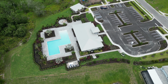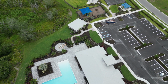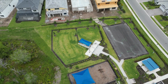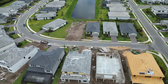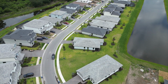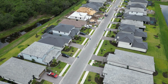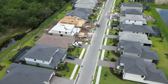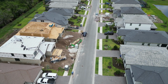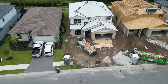So there you see the amenity center here at Sapphire Point, which is basically done. They're just waiting for Manatee County to inspect and approve it so they can open up that pool for everyone. I also wanted to point out one of the big advantages of buying an inventory home is not only the speed to move in, but also the lack of construction traffic. So this street that they're buying on is basically already completed. There's just a couple homes which are wrapping up, and then they'll be able to move in and not have to worry about dump trucks and whatever else with their kids running around.